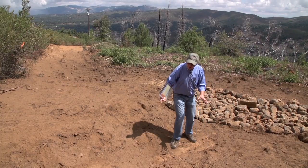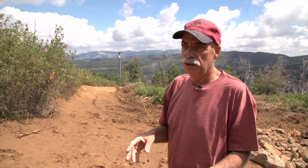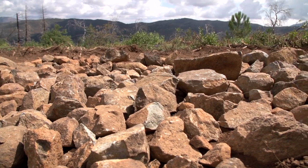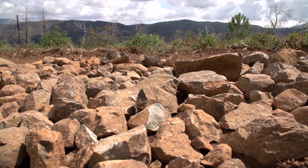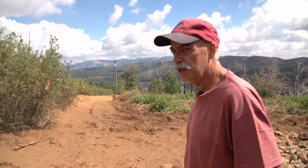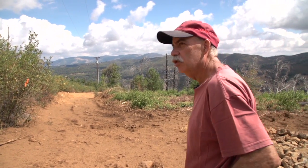When it comes into here, it collects, it hits this dissipation, these rocks. Here's something that makes sense. We have lots of rocks. If you dig a hole, 2/3 of your hole is rocks. So NRCS allowed us to use native rock. So basically you're just building it where the water hits this, flows down, diffuses out, and you don't get the erosion.